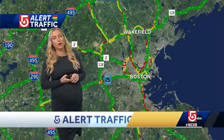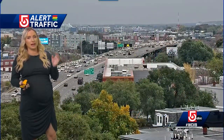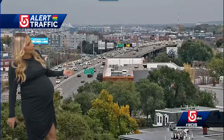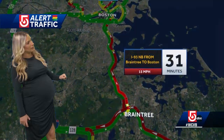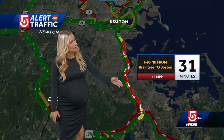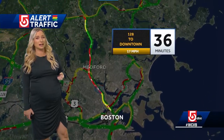Doug and Antoinette on the roads. Good luck to you if you are driving this morning because Tuesdays are just tough. We've got a lot of congestion out there. 93 on the expressway heading northbound, slow by Columbia Road, getting up onto the expressway. 31 minutes from Braintree to Boston. A lot of red on this map, and it's just going to increase for the next couple of hours or so.